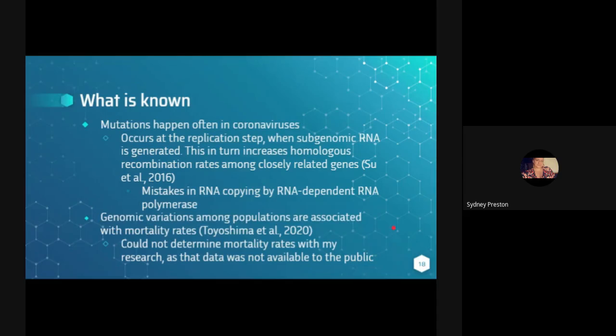Genomic variations among populations are associated with mortality rates, which was found in an article by Toyoshima et al. in 2020, which found that a specific mutation was associated with a higher mortality rate in those that were infected by this form of the virus.